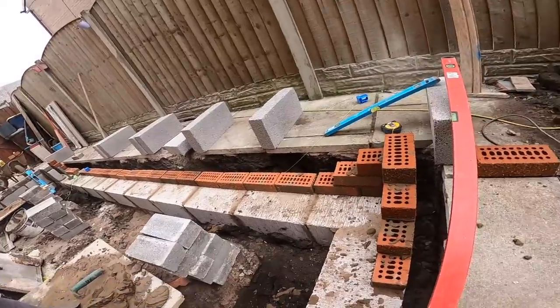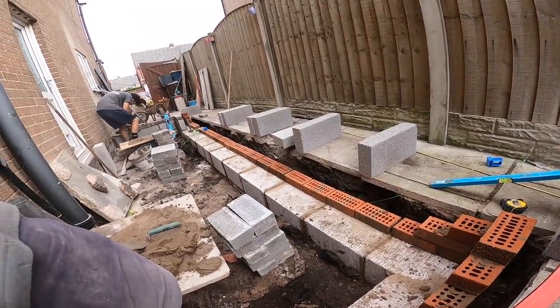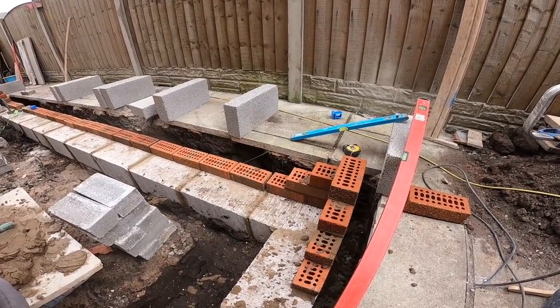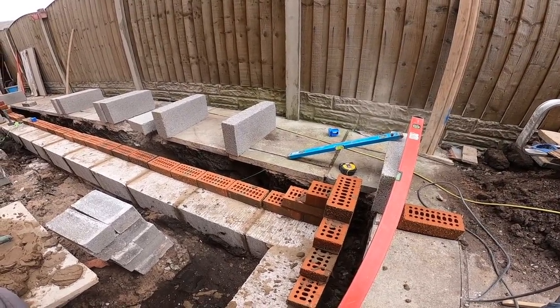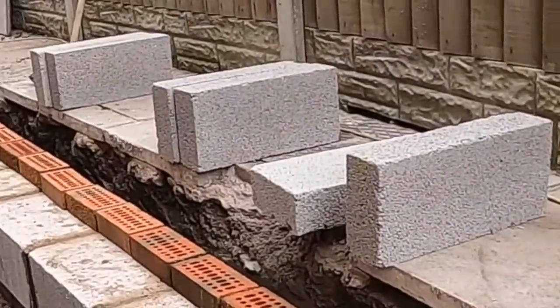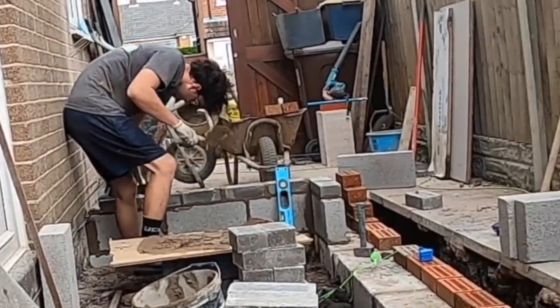I can't show you close up, so you're currently plugged in charging because we've slacked on the batteries today. Yeah, so I'm going to leave the face brick now, concentrate on the inside. If we have any more left over, we'll run some brick in just to get them up out the ground a bit. Alex's got that side in, as you can see. Lovely job.